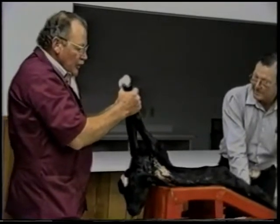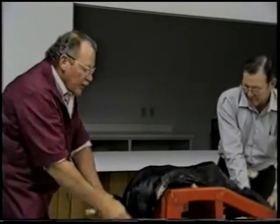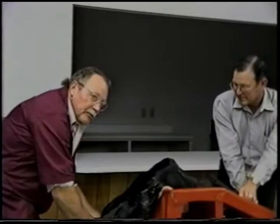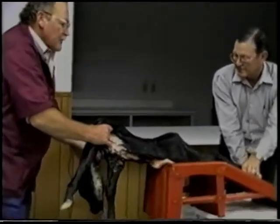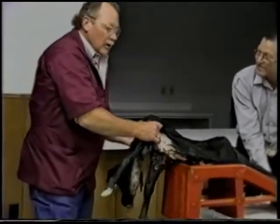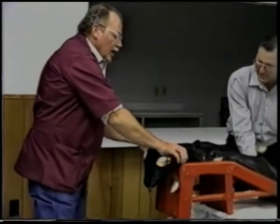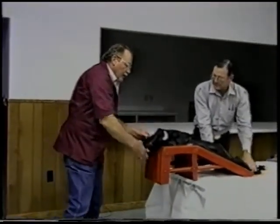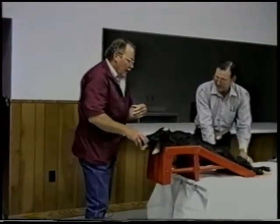Once it pops through, you've got to immediately start going down with it from the shoulders on, and it just rolls the hips on out. But if you ever pull this calf straight out, the hips will hang up, the shoulders will hang up. We'll have to go upward and then downward. So never do a pull that is straight out.